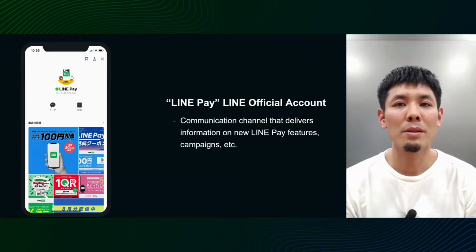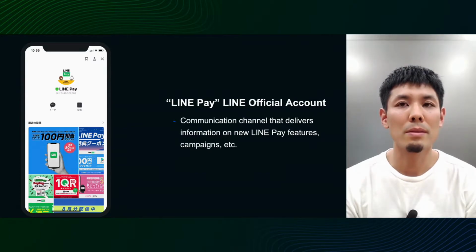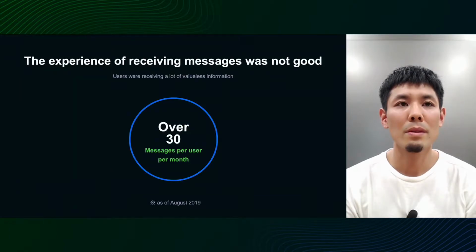To date, approximately 48 million people, mainly LINE Pay users, have registered as friend of the LINE Pay official account, making it an important communication channel for delivering information to these users. However, by August 2019, the average number of messages a user received per month was over 30, which is a very large number of messages.